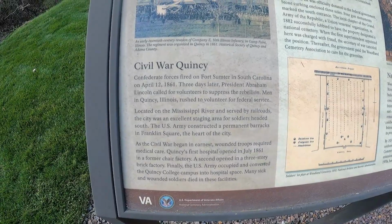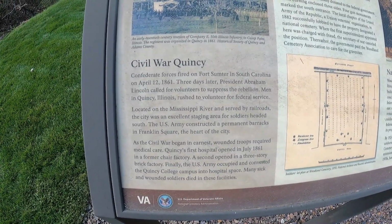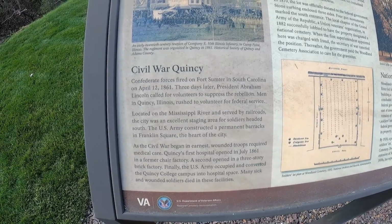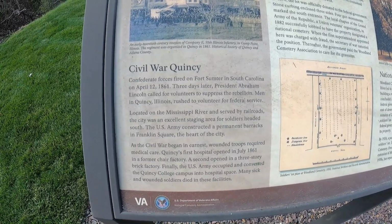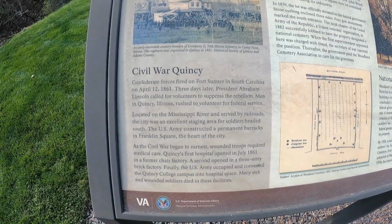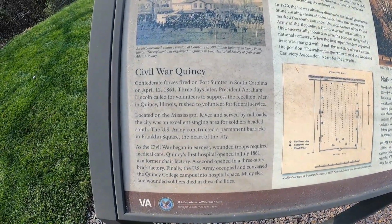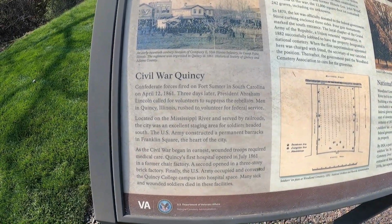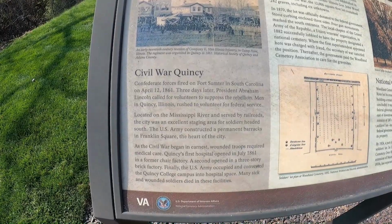Confederate forces fired on Fort Sumter in South Carolina on April 12, 1861. 3 days later, President Abraham Lincoln called for volunteers to suppress the rebellion. Men in Quincy, Illinois rushed to volunteer for federal service. Located on the Mississippi River and served by railroads, the city was an excellent staging area for soldiers headed south. The U.S. Army constructed a permanent barracks in Franklin Square, the heart of the city.